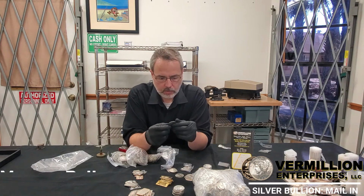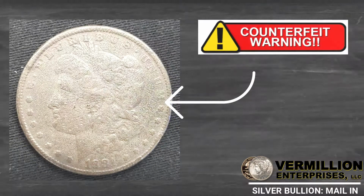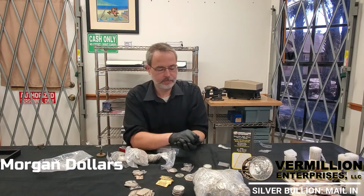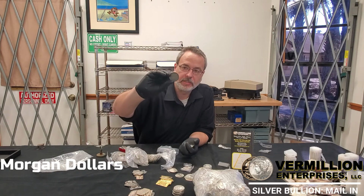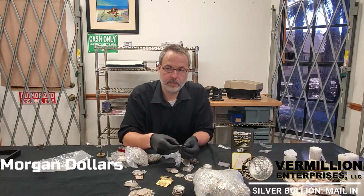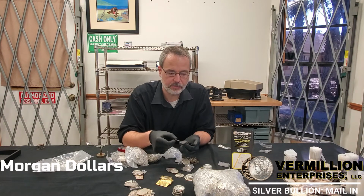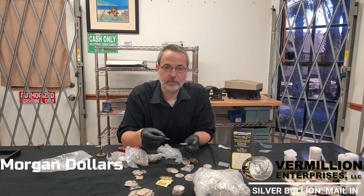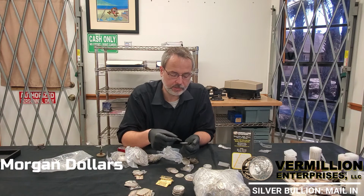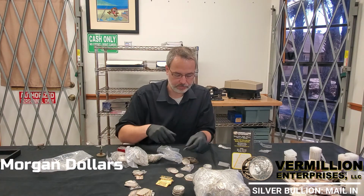All right, guys, this is actually a fake Morgan silver dollar, so that we will have to return. That one's no bueno. You see it's made out of some kind of lead material. Let's see if this will pick up. Yeah. You hear that clinking sound? I don't know if that's picking up on the microphone, but that's what silver should sound like. If this is a real silver dollar, it would sound just like that. So hopefully that's picking up on the microphone, but that's just fake.